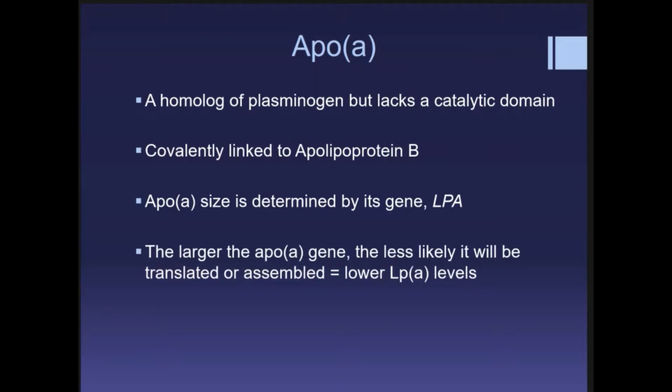And it's really this apoA size that's a critical factor in determining lipoprotein A concentrations. So if you have a very large apoA gene, this should translate into a very large apoA protein. But it just doesn't work like that. If you have a very large gene, the likelihood of it getting translated and assembled becomes very low. So again, the larger the gene, the larger the supposed protein, but the lower the LPA levels. And the really take-home point here is that LPA is primarily determined by genetics, and it's primarily determined by this apoA gene.